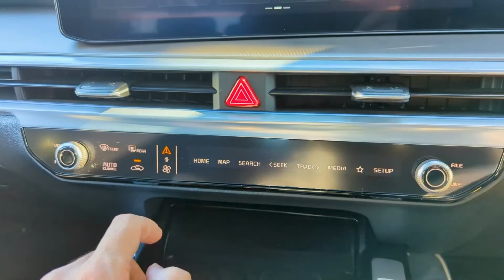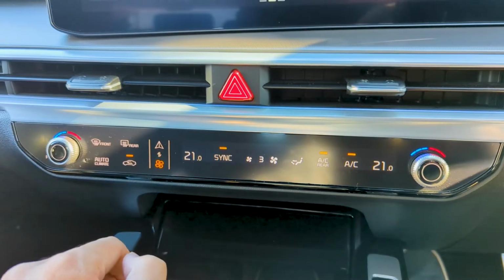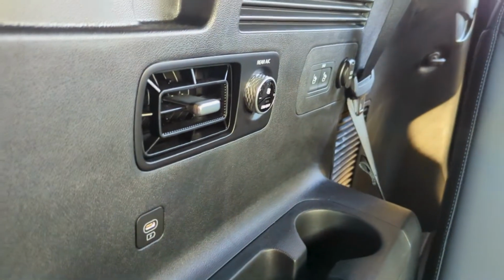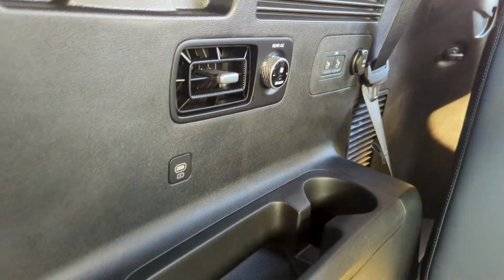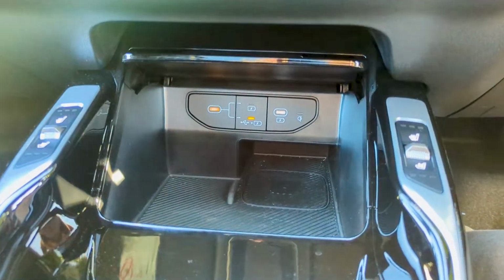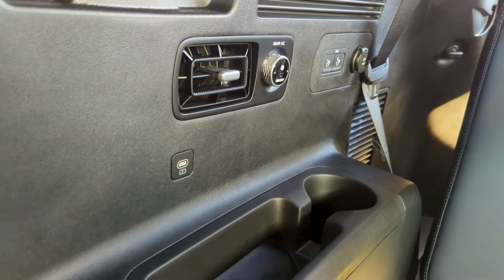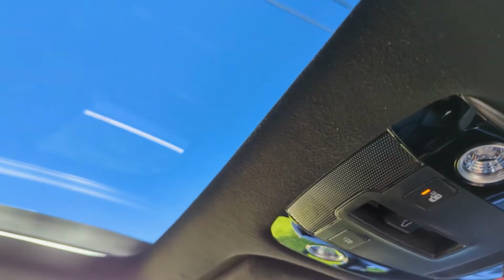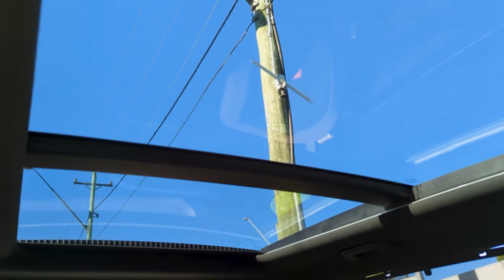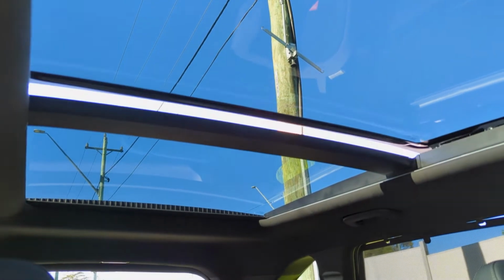Creature comforts, we have climate control. You get climate for the row 2, and for row 3 they also have their own little adjusters, which is really nice and welcomed. We have USB points throughout, which obviously you'll miss out on the base model, but very welcomed for those longer trips in the Sport Plus and definitely in the GT line. We have this massive panoramic glass in the GT line, which lets in a lot of light and just adds to the airiness in here, which is really good.